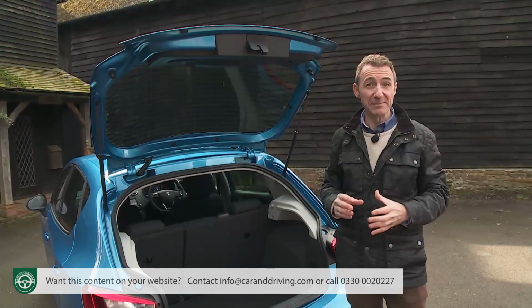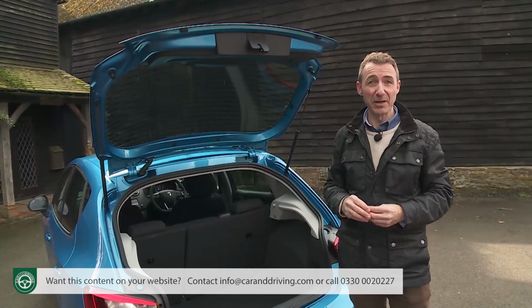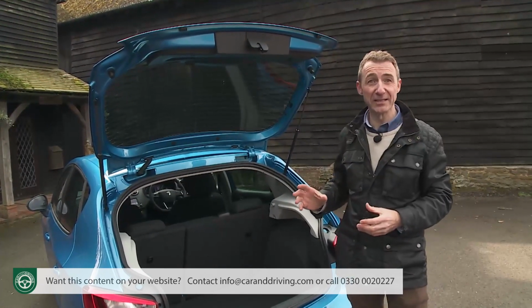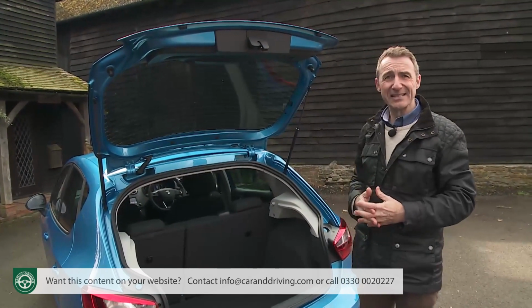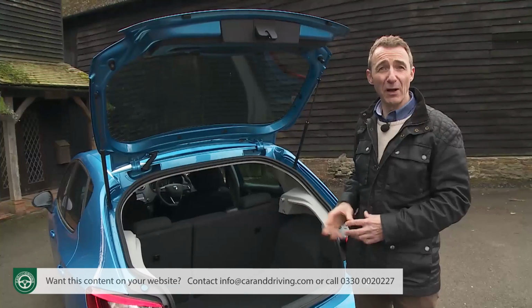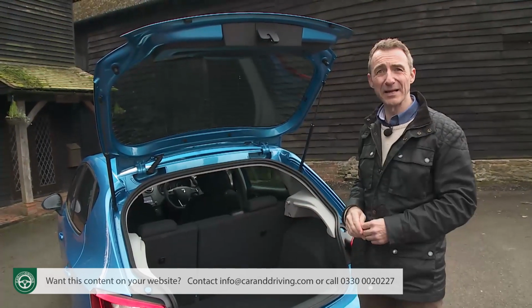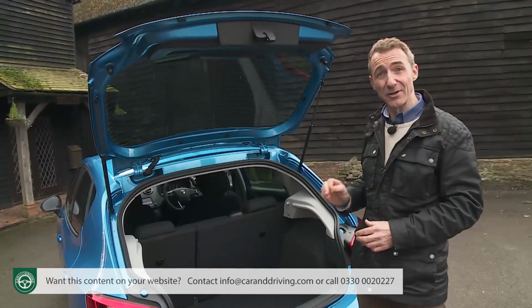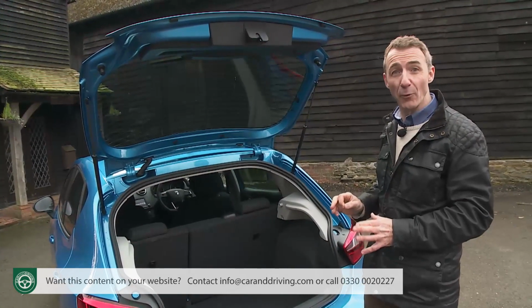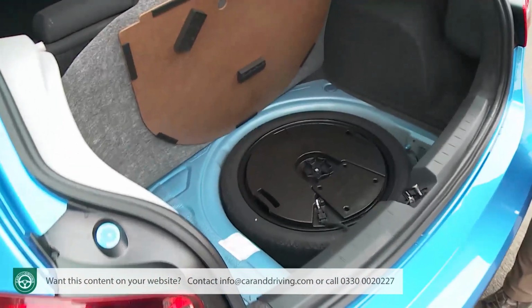If you do want more space, going for an Ibiza in ST Estate guise will increase your boot capacity to 430 litres. As for practicalities in the boot area, well, there is a bag hook, but no useful 12-volt socket or tie-down points to keep awkward items in place. You do get extra underfloor storage, but only if you're unwise enough to do without the optional space-saver spare wheel that we've got here.